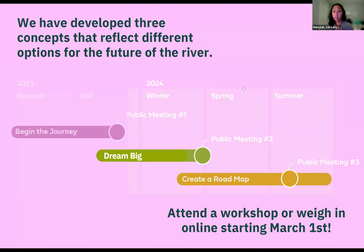So based on the feedback we've received, we've developed 3 concepts that reflect the different options for the future of the river. And right now one is very nature themed. It really leans into the natural restoration of the river. One leans into more of the community or the neighborhoods around the river and helping bring out the individual identity of each community along the river. And then the last one is really focused on the trail.